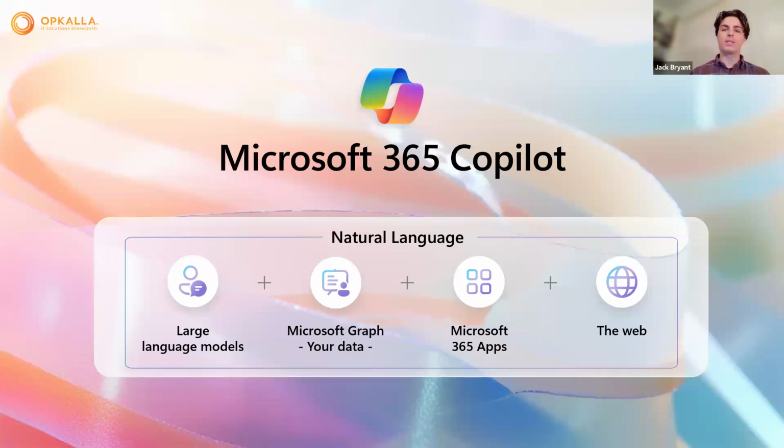However, I will keep it relatively high level while still showing you all of the most important pieces of Copilot as a technology and how those pieces fit together. So without further ado, let's begin with those building blocks of Copilot. And that's what you're looking at here. We have it split out into four building blocks. And the first one is large language models, LLMs.